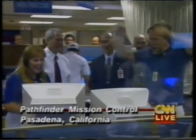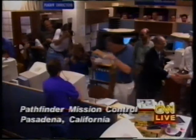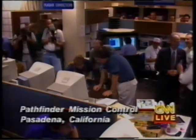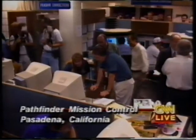All right, they got it. They got it! Woo! Another great moment. There are so many great moments here. I don't know what they got, but they got something. Donna, don't have a heart attack. I'm not having a heart attack, I'm happy. There are cheers all around. Maybe we can listen in to mission control and see what it is they've got. Good plan.